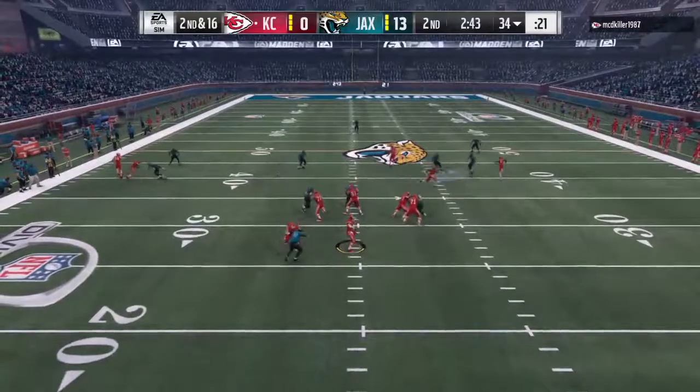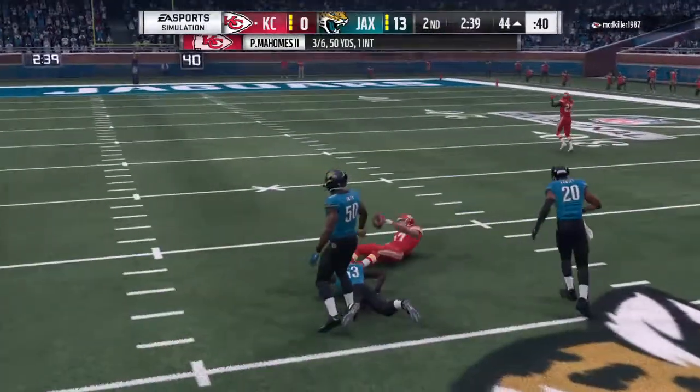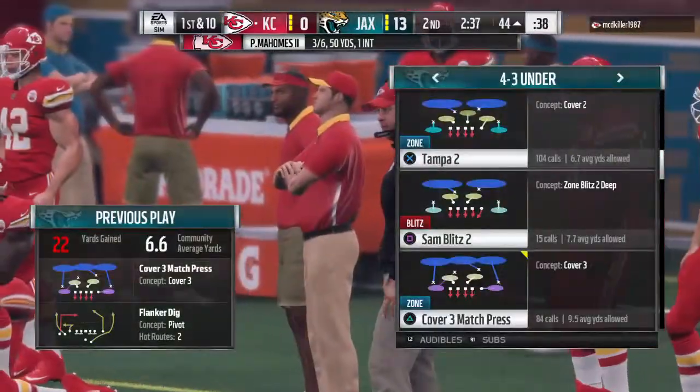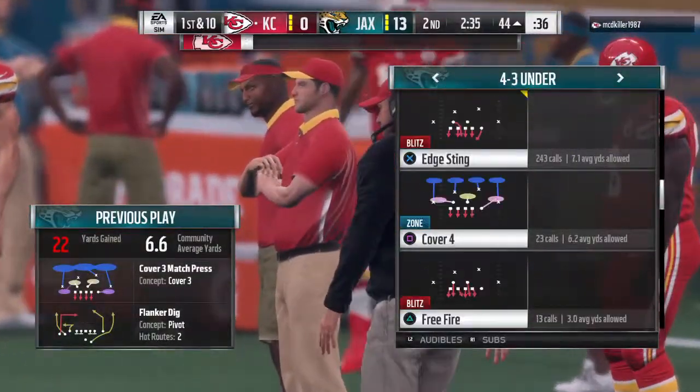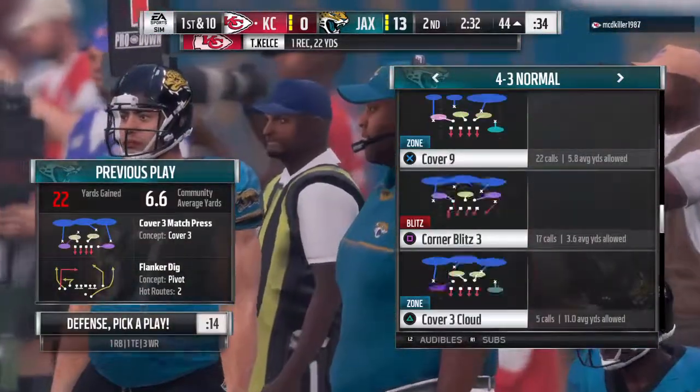Now Mahomes throwing on second down. And this one caught by Travis Kelce. And he's finally taken down, but not before getting across midfield and across the 45-yard line. A good pickup there at 22.